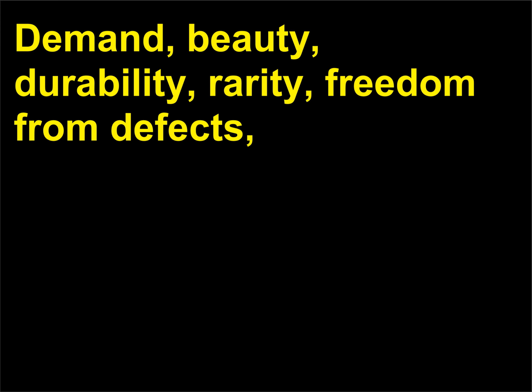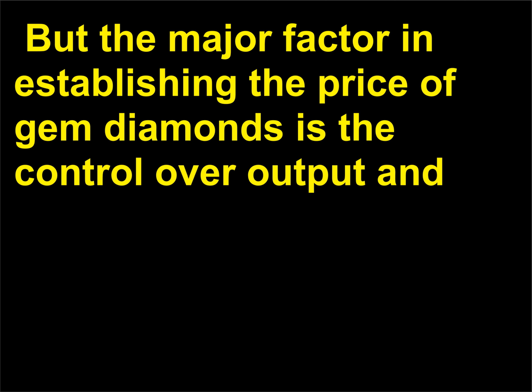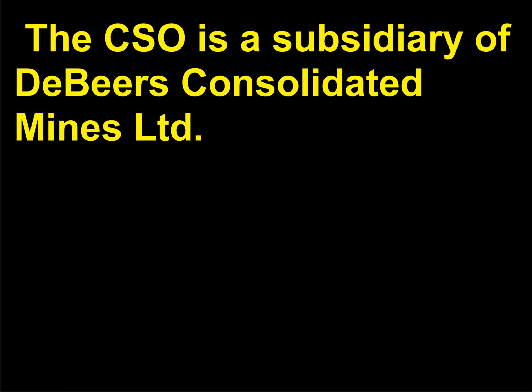Demand, beauty, durability, rarity, freedom from defects, and perfection of cutting generally determine the value of a gemstone. But the major factor in establishing the price of gem diamonds is the control over output and price as exercised by the Central Selling Organization, CSO, Diamond Trading Corporation Ltd. The CSO is a subsidiary of De Beers Consolidated Mines Ltd.